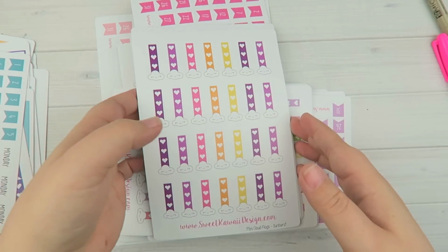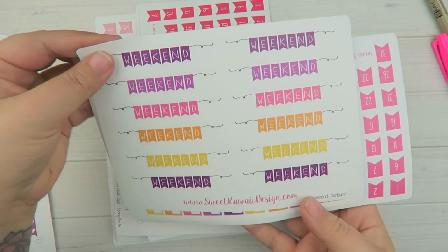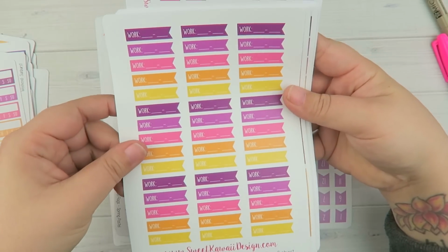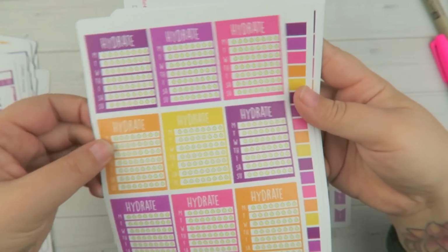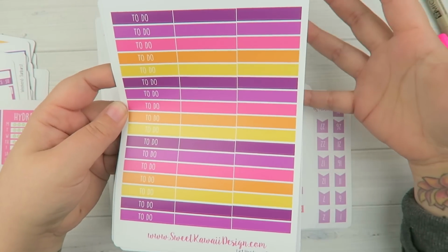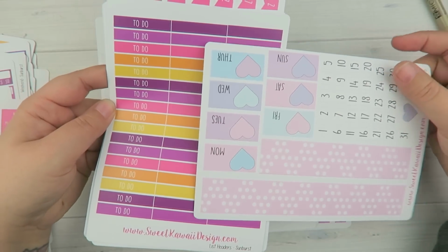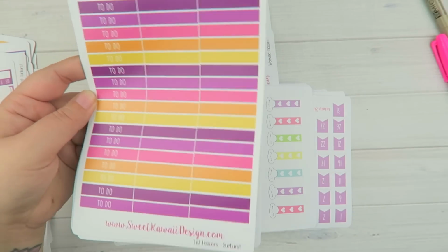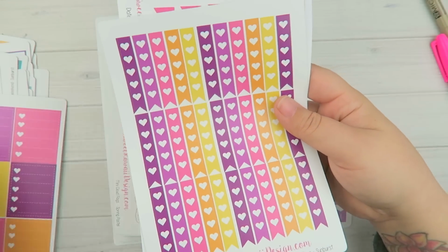So next up is Sunburst. So you have, again, the mini heart flags, the weekend banners, and then the habits, work flag. Do a close-up so you guys can see the color there. Hydrate. Man, I'm telling you guys, these colors are just so much brighter. You know why I think it's so bright? It's because I usually do pastels, and pastels are really pretty, but just a bit more muted. And these ones, I was just feeling spring and just wanted to bring color back into life. So Sunburst is this one.